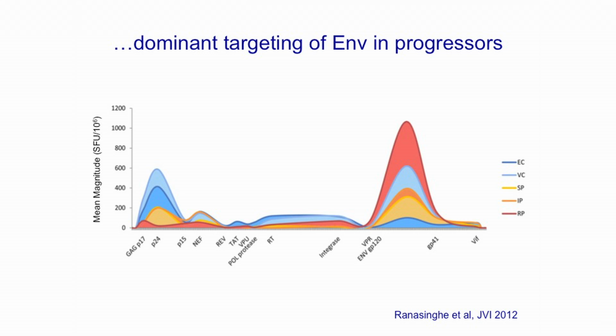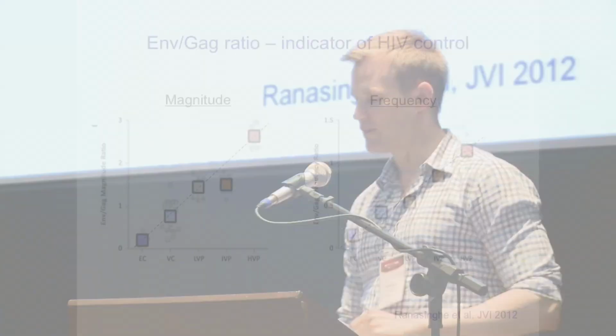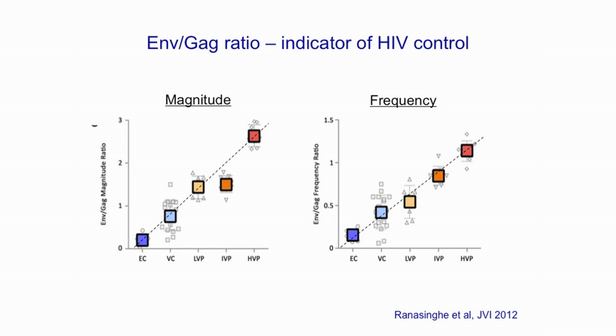And it almost seems like a shift, right? It goes from the P24 targeting, the GAG targeting, in the ones that are controlling, to the envelope targeting in the ones that have rapid progression. And when we just plot the GAG versus envelope ratio, you see that this is actually a nice indicator of the level of control. So the patients that are very well controlling have a very low envelope to GAG ratio, so they barely make anything but GAG, while the ones that have a very high envelope to GAG ratio are high viremic progressors and are the ones that are rapidly progressing.